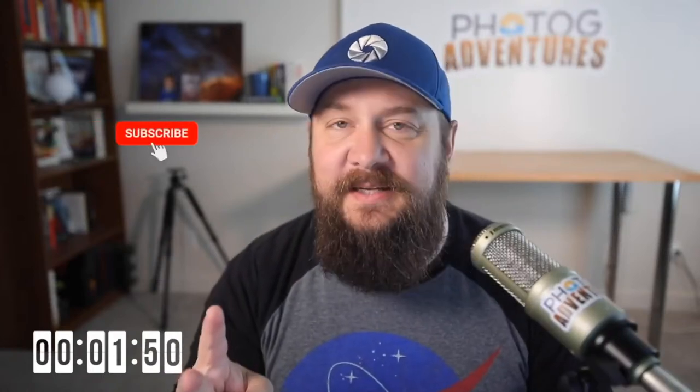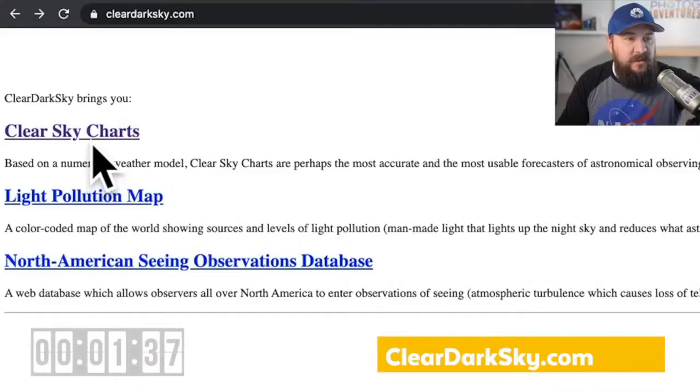Okay, you've decided where to go. You've decided that the moon's out of your way, but now you've got to get rid of those danged clouds. Which hour should you go, and will it work? Here are the two websites that I use to check to see if clouds are going to ruin my Milky Way. Number one, cleardarksky.com. This site is only available for those of us living in North America: Canada, US, Mexico, and Bahamas. You go to Clear Sky Charts.